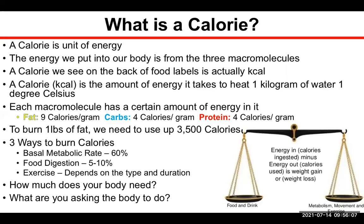Each macromolecule has a certain amount of energy in it. The macromolecule that has the most energy is fat, which comes to 9 calories per gram, versus both carbs and proteins, which are around 4 calories per gram. It's important to note that to burn 1 pound of fat, which is about 453 grams, we need to use up 3,500 calories worth of energy.